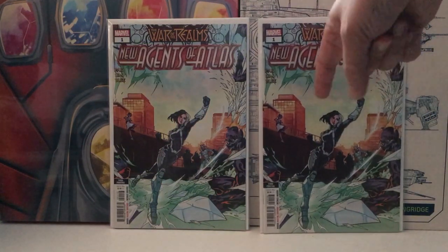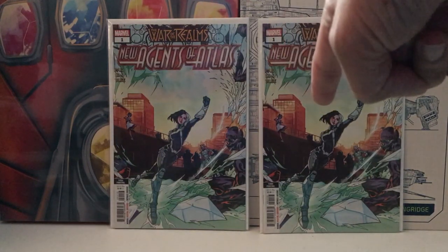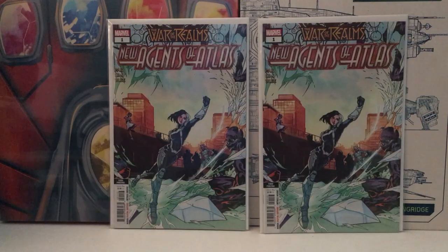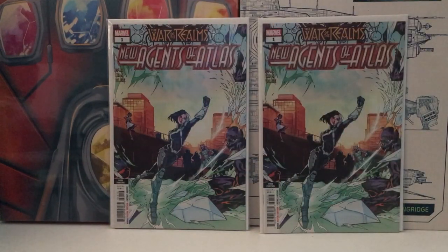And a little side note, these were found in the Walmart packs. Not the newest batch, the batch before with the Black Widow, the Galactus, Strange Academy, that run. So, you can find these in there.